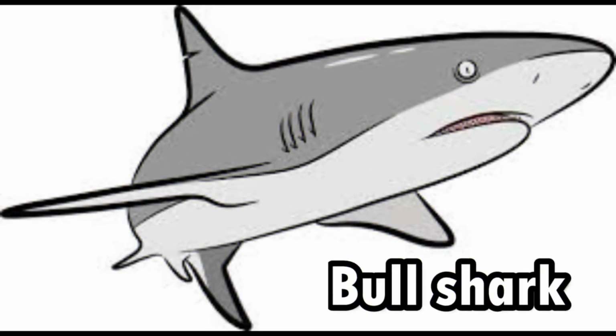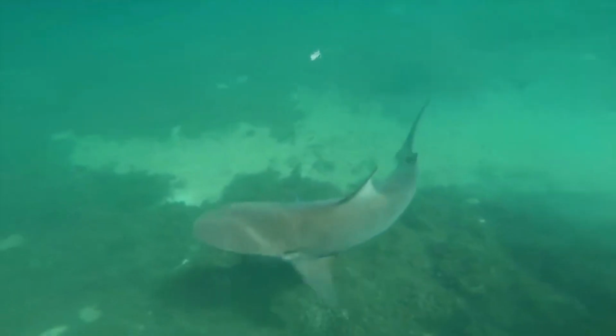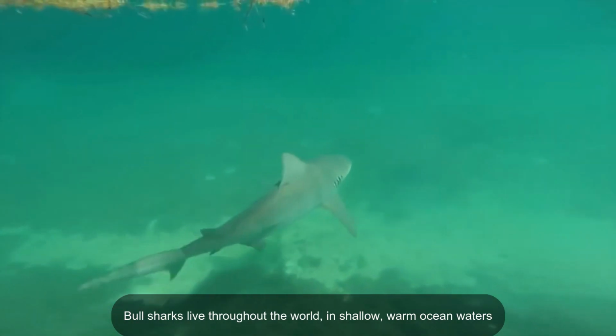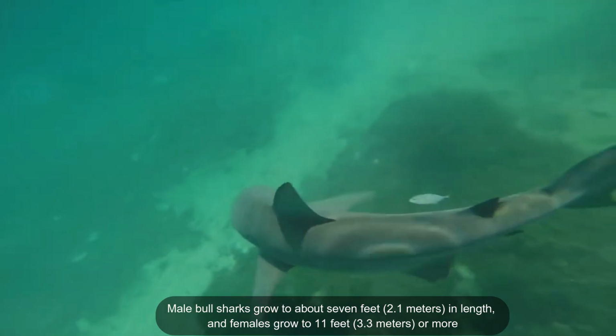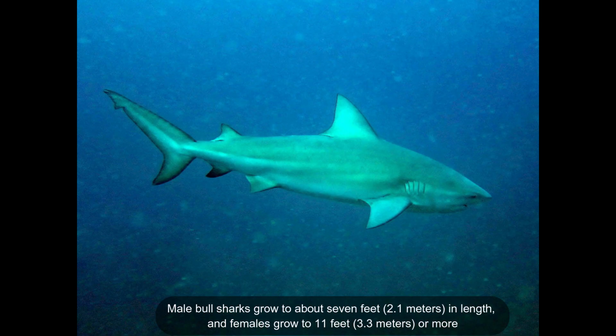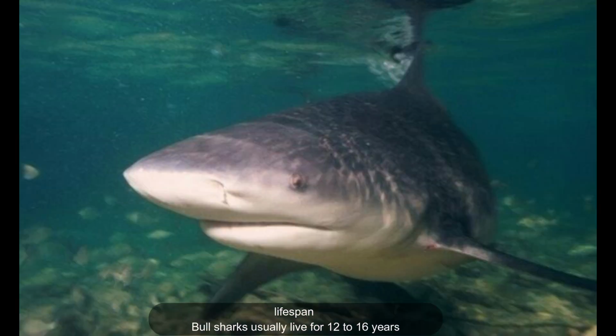Bull shark. Bull sharks live throughout the world, in shallow, warm ocean waters. Male bull sharks grow to about 7 feet, 2.1 meters, in length, and females grow to 11 feet, 3.3 meters, or more. Lifespan: bull sharks usually live for 12 to 16 years.